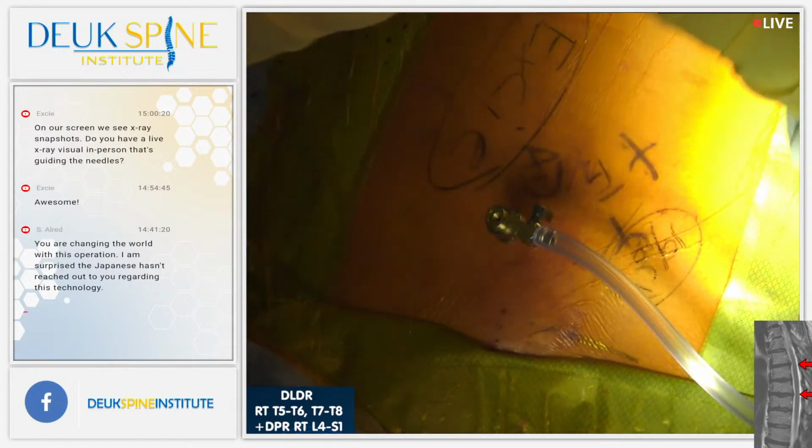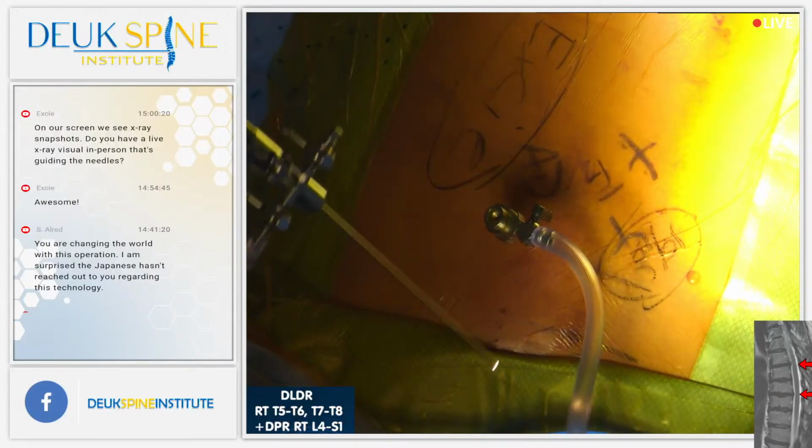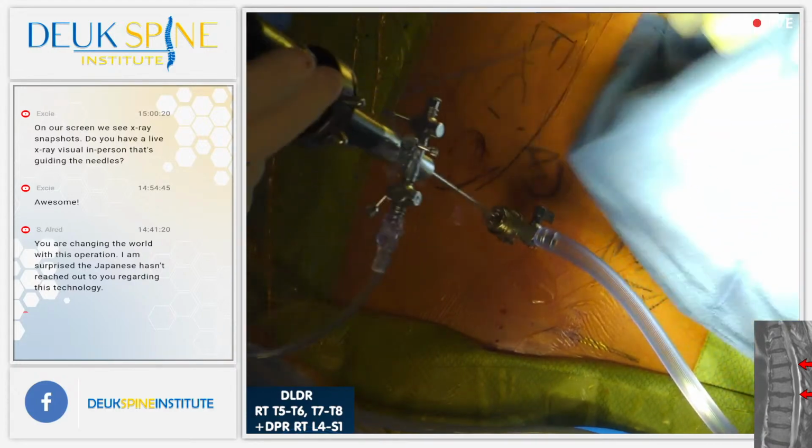So the Japanese, I don't know. I mean, I have a lot of respect for all doctors, but the Japanese, the Koreans, the Germans, the ones that pioneered this technology, the endoscopic technology, I admire them. They taught me the basics.